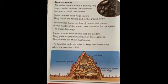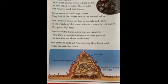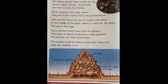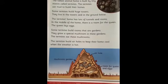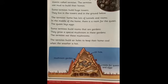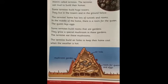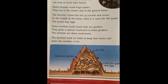Termite homes. The tallest animal home is built by tiny insects called termites. The termites use mud to build their homes. Some termites build huge towers. They live in the towers and in the ground below. The termite's home has lots of tunnels and rooms. In the middle of the home, there is a room for the queen.